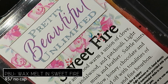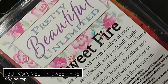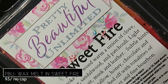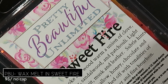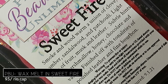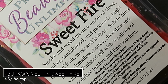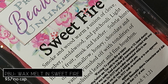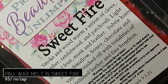Pretty Beautiful Unlimited also brings us a wax melt this month in the scent Sweet Fire. It's going to retail for $5 and there's no cap on this. Thank goodness, because it smells amazing and I'm pretty sure I'm going to get a backup. So this is described as smelling like smoke and wood. It's got clove, amber, sandalwood, and patchouli, light hints of fruit, musk, and leather, and subtle hints of marshmallow, honey, chocolate, and vanilla, all topped off with tonalities of leather and fine bourbon.